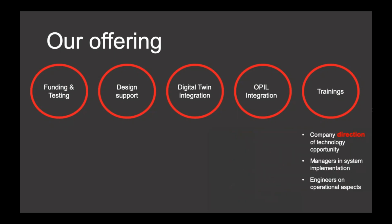And as I was saying before, if there is a lack of skills, maybe you're not familiar with any of these topics, but you want to learn, you want to improve in this area, we will get you a set of trainings so that you can really go and use it in daily activities. So that's in short about what's on the table. So this is our offering.